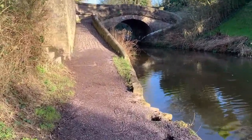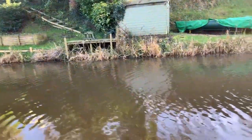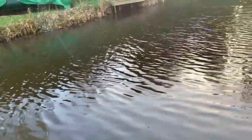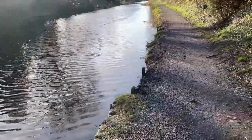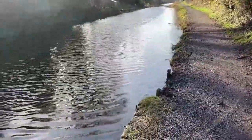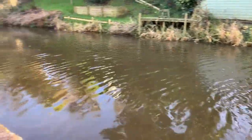And there are 6 of these along the Mac Canal, and Bridge 77 is the most southerly. So this is the way we've come. My friend and myself have walked along the towpath with the golf course on our right and houses on the outskirts of Congleton on the left. And we've reached the target.